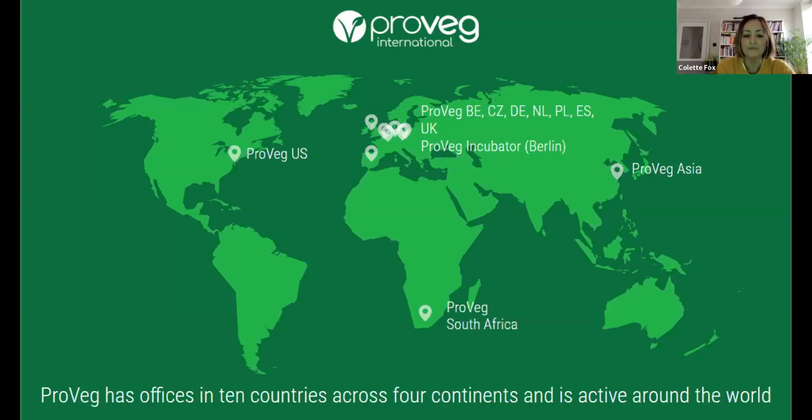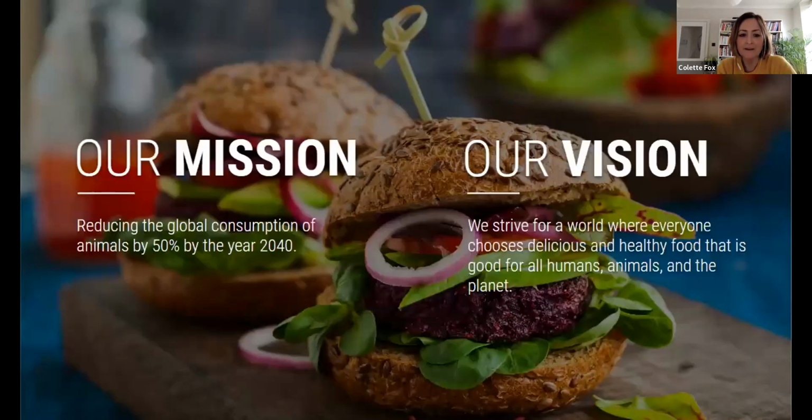So we are part of ProVeg UK. We run a program called School Plates, and we're part of a much bigger global organization called ProVeg International. You can see here on the map, we've got teams working in 10 different countries across 4 continents. Our mission is a shared one, which is to reduce the global consumption of animals by 50% by the year 2040. And each country does that differently.